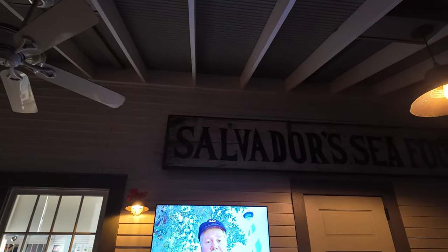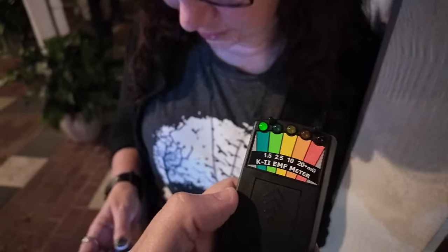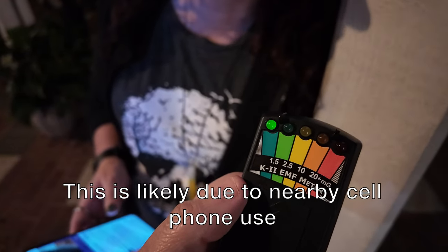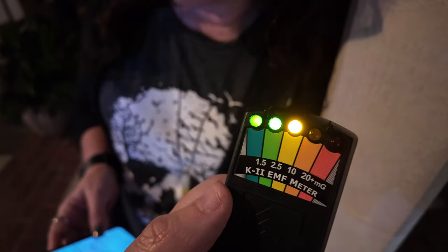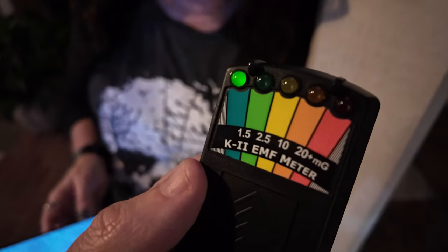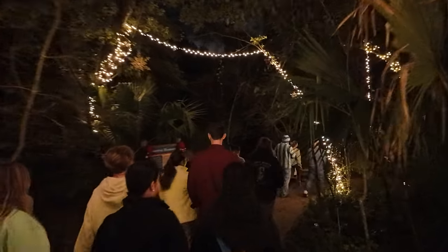By the way, there's a lot of people waiting for this tour to kick off. This tour holds about 40 people, so we're all just congregating out here. We didn't even get going yet. I brought my own EMF reader. You can rent one here too. But it's intermittently dipping into yellow and red. That's crazy. And we're moving on.